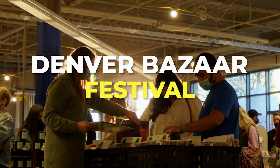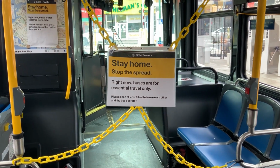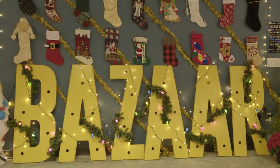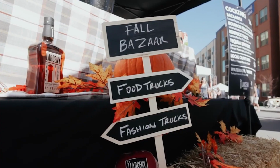The next event that I would suggest you check out is the Denver Bazaar Festival. Back when I first moved to Denver, it was August of 2020, in the heat of COVID, and staying 6 feet away from everyone was a thing. And I didn't have many friends coming to Denver. So I decided to try my hand at making friends by going to one of these festivals or food markets or farmers markets. It was the only way I could get FaceTime with individuals at these outdoor public farmers markets, and through them, I developed some friends after seeing the same faces week after week.